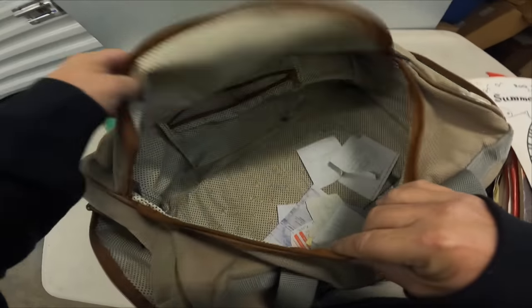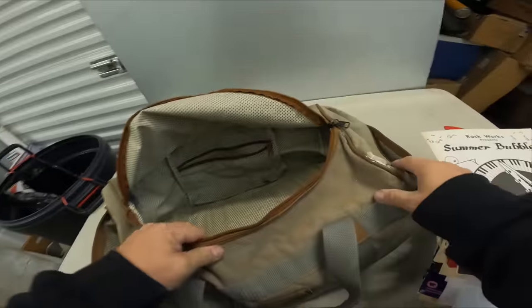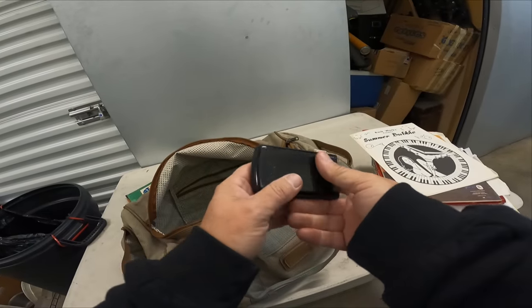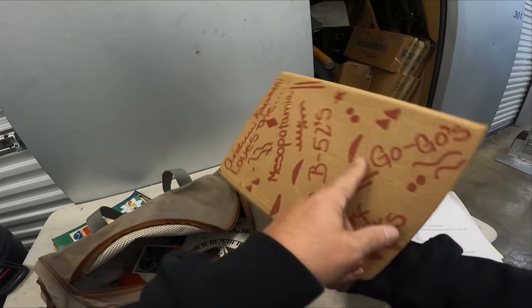All right. I'll put a couple things aside, like schoolwork and stuff, that I'll get back to the family. The parents are still living. They are elderly, but maybe they want that back. I don't really know. We'll let them decide. All right, a little phone. Flip phone, AT&T. That's in good condition. That's a good find.